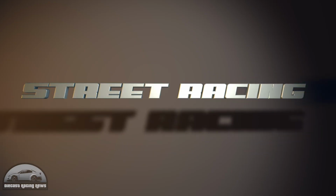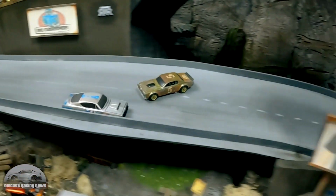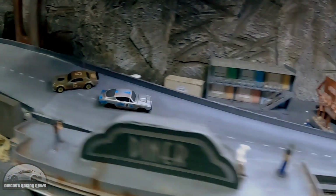Okay, into street racing, and we're going to kick off with the Outlaws. Philip the Tank was absolutely on fire this week. This is him against Mike Mays. Mays out in front, and then Mays goes wide, and Philip the Tank just picks that gap absolutely perfectly and just zooms down for the win.